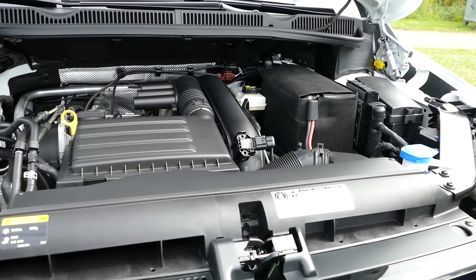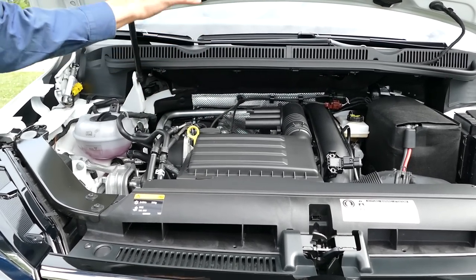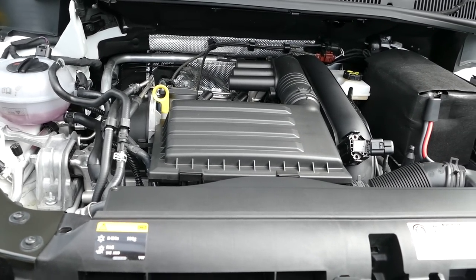Just scroll back in the video and listen to it again. You see the difference in the petrol and the TDI. The Touran doesn't have this beautiful cover. You can see more of it, actually. And soon, with the driving review, we'll tell you how they actually feel differently when driving.